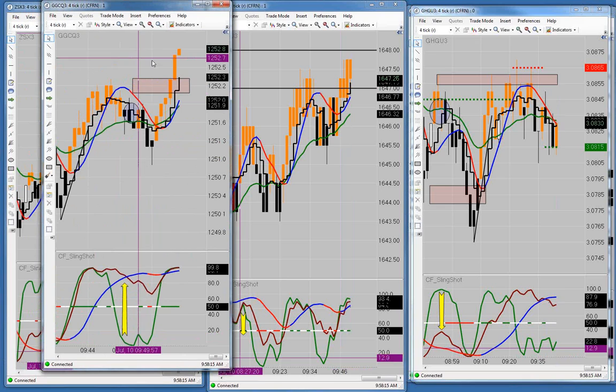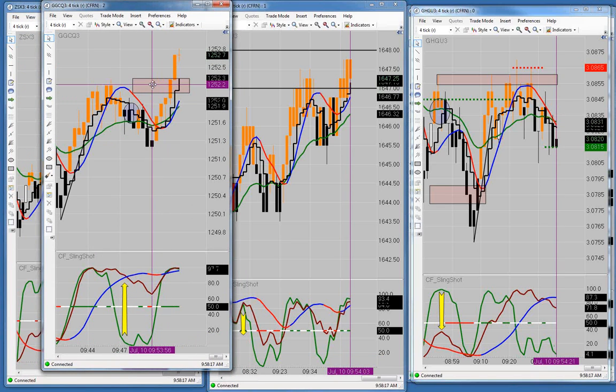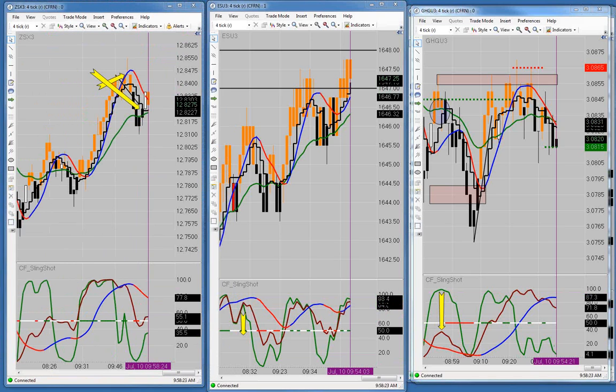Back to the gold. This is the level that I had drawn in. I said it needed to close up above that level, and it just did. So the gold is still trending up. That's a continuation we needed over there. On the crude oil, the crude is really a mess right now.